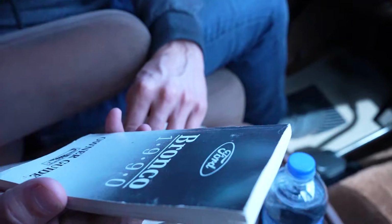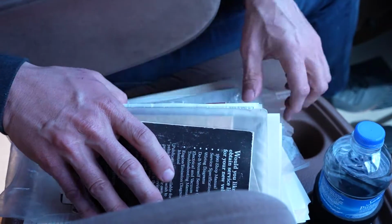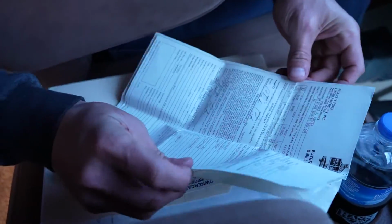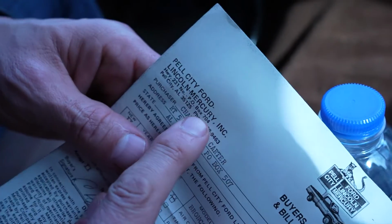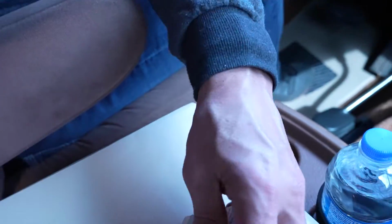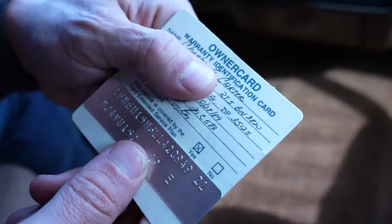Bronco owner's guide. You will get all this stuff, prior registrations. I took out some significant information that I felt. There's Pell City Ford Lincoln Mercury in Pell City, Alabama. That's where it was originally sold. You'll get that. And you'll also get this. That's the Ford warranty identification card.